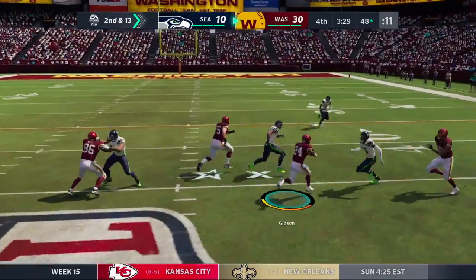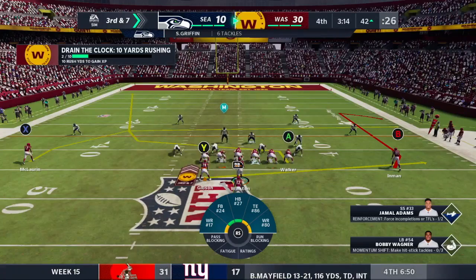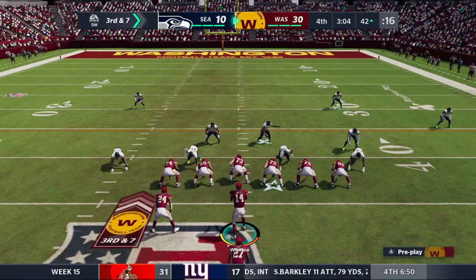They'll keep it on the ground. It's Gibson. He takes it down to the 42. Well, they practiced for this back in training camp. They knew they'd be in situations where it'd be extra defenders in the box coming after them, trying to keep them from locking down a game. Right now, they want to show the world they're up to the challenge.